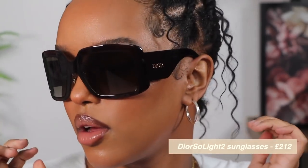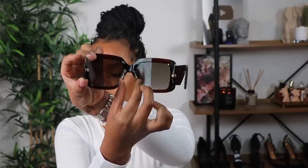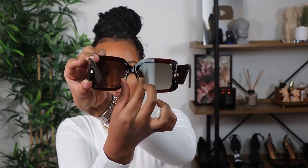I probably wouldn't wear them with this hairstyle, but they're very much "don't talk to me today." I'm not in your mood. And I like how, I don't know what you call these, but they're very much adjustable for your eye, which is great for me because sometimes I don't like wearing my sunglasses too close to my face. So you just adjust. And I think the closer you push these together, the further they'll sit from your face, which is great. But yeah, those are my three things I got from Dior.